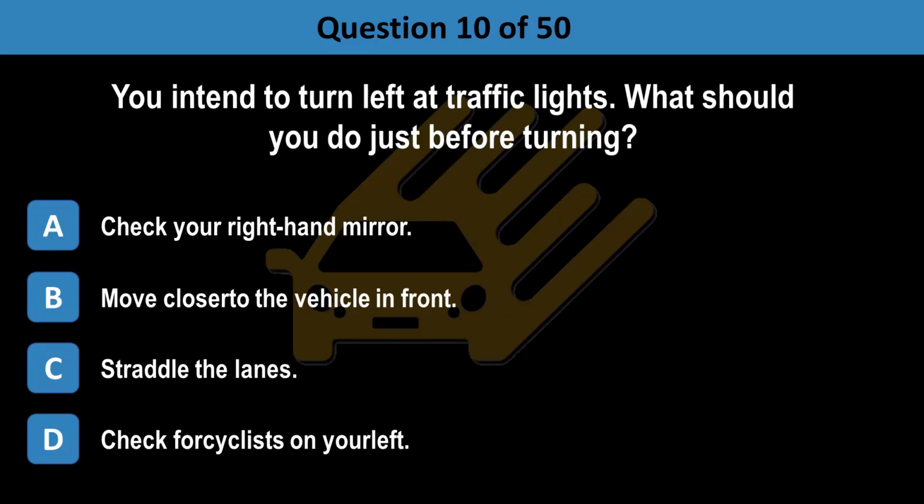You intend to turn left at traffic lights. What should you do just before turning? A. Check your right-hand mirror. B. Move closer to the vehicle in front. C. Straddle the lanes. D. Check for cyclists on your left.